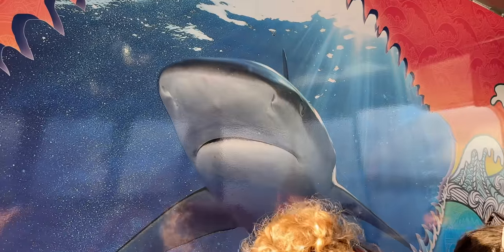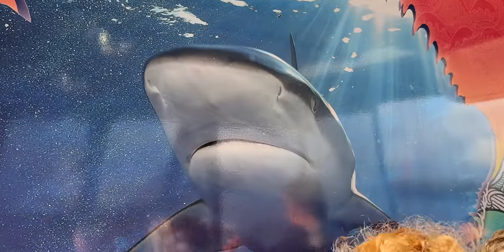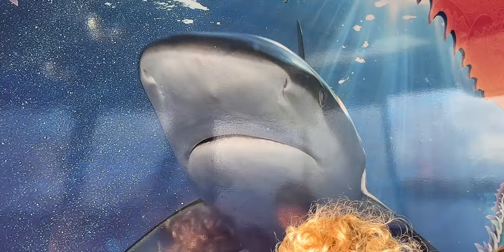Galapagos sharks, they get up to 12 feet long, so they are not small little guys. They're really big sharks. You guys all good to go? Yeah. All right, let's go then.